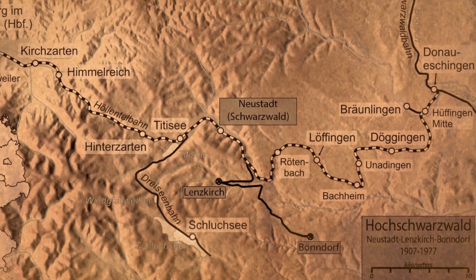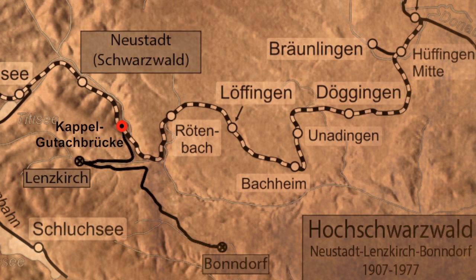Kappelgutachbrücke station is represented by a hidden staging yard. Also modeled is the branch line between Kappelgutachbrücke and Bondorf. There was a reversing station at Lenzkirch, and trains could proceed to Bondorf only after the engines had switched ends.